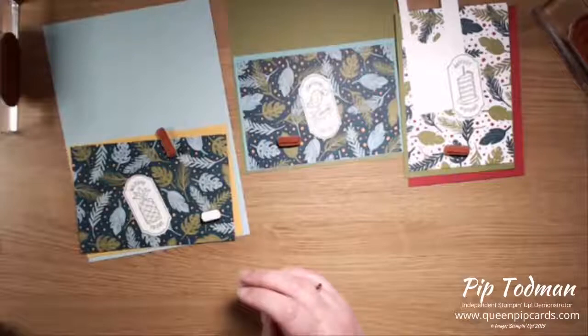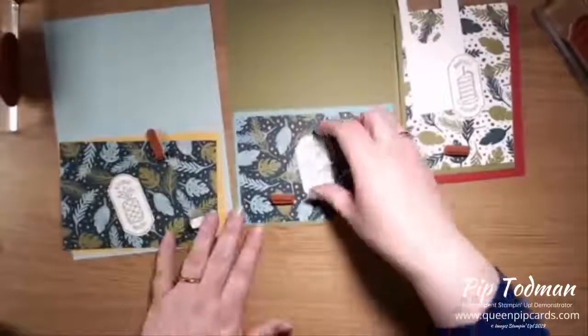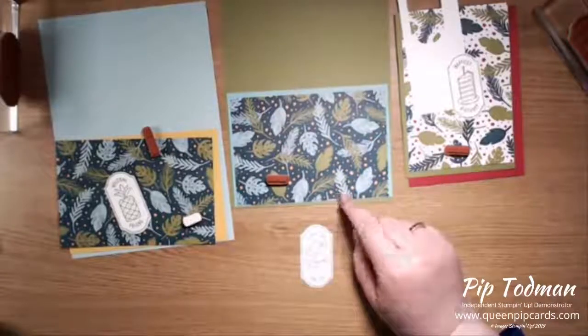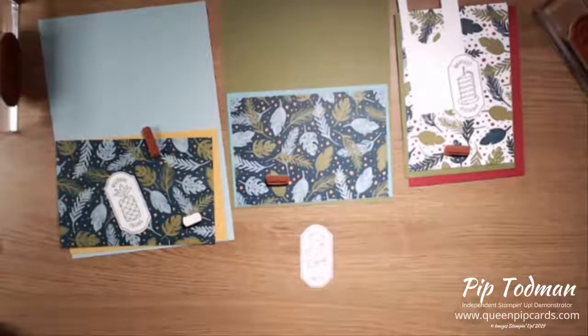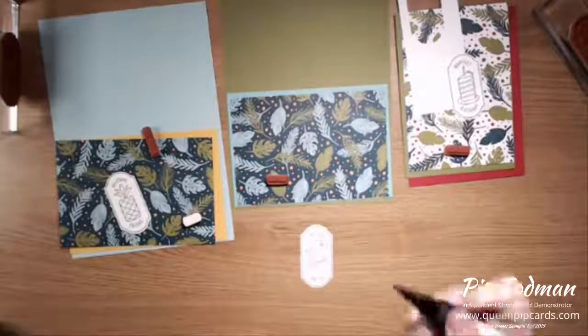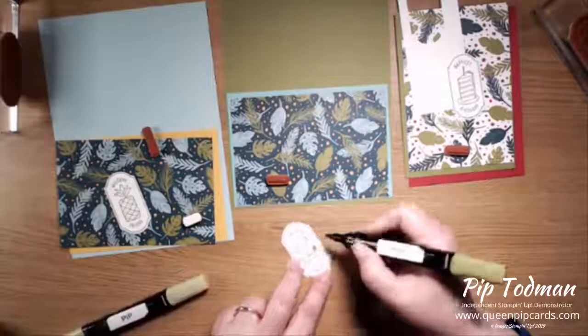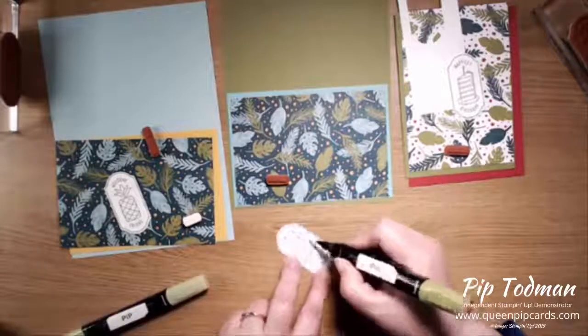Right. Okay. So let's start colouring. So this one's got quite a lot of pool party and green in it. Well, obviously we're going to need a bit of green for the leaves. Let's do the dark old olive. So I'm not doing a lot of colouring, so I'm not going to put something underneath.